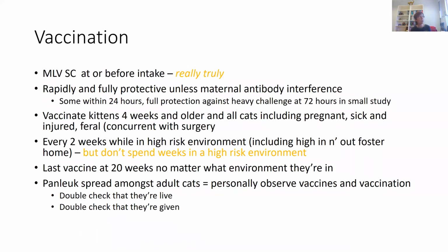And some of the highlights of vaccination. It has to be modified live. I think you all know that. It needs to be subcutaneous at or before intake, really, truly. And it makes a huge difference if there's even a few hours delay.